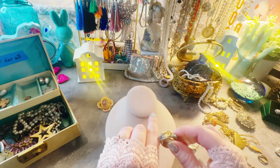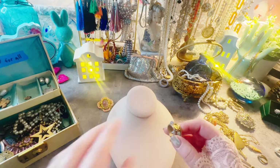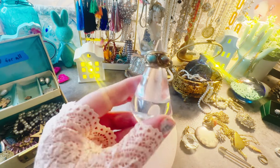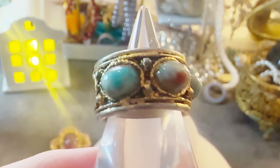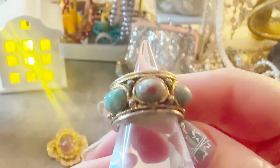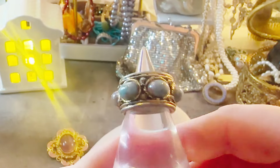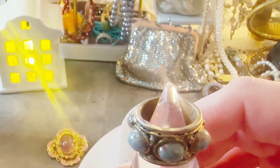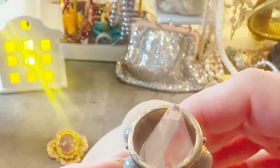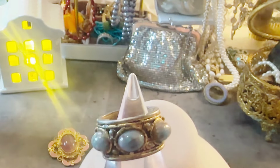Shoot. This feels like turquoise. Really big. Wow, this stuff is old. Look at this one. Oh my goodness, it looks like turquoise. I think it is, or some other kind of stone, but look at this cool band. See how thick that is? It looks like a man's band.